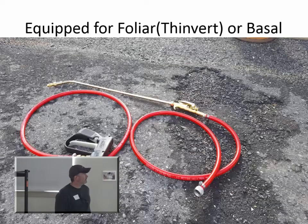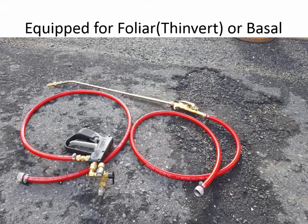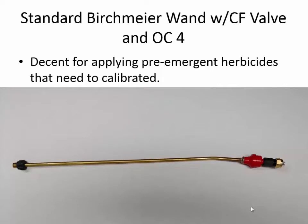Back to the backpack, equipped with foliar, thin vert, or basal. We talked about that. I actually have this wand along today. This one's really more designed if you're going to go out and do Oust with a backpack. We can use a CF valve. CF stands for constant flow, right? And then I have an OC nozzle in there that's going to create a 4 or 5 foot pattern for me. Why would I need a constant flow nozzle?